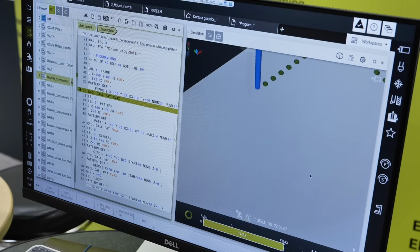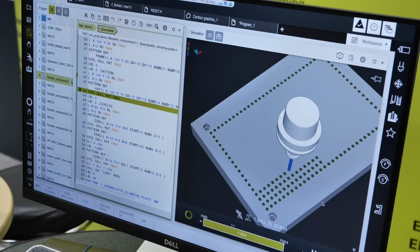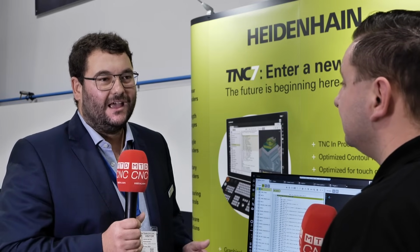Now, a lot of people might not know that you can actually get a GROB machine with this control. So how long have you been supplying a GROB machine with this control, and will it come on all the new mill turn machines? Yeah, every 5X machine from GROB you can buy with the TNC7, also the mill turn machines. And I think they started in June this year.